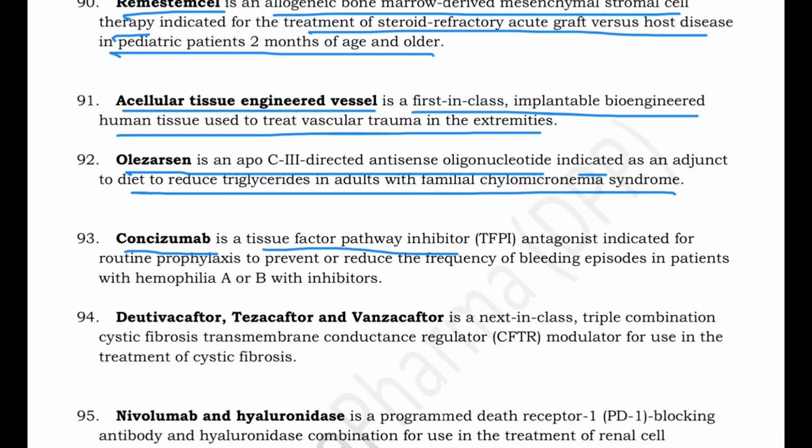Concizumab is a tissue factor pathway inhibitor antagonist. It is indicated for routine prophylaxis to prevent or reduce the frequency of bleeding episodes in hemophilia A and B.